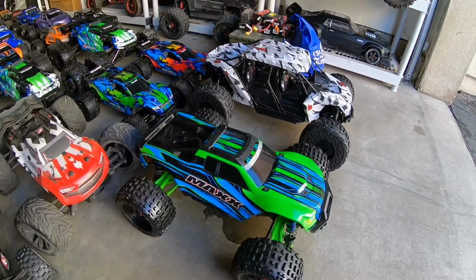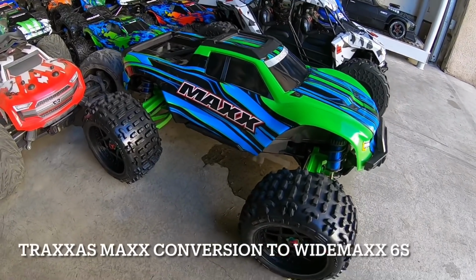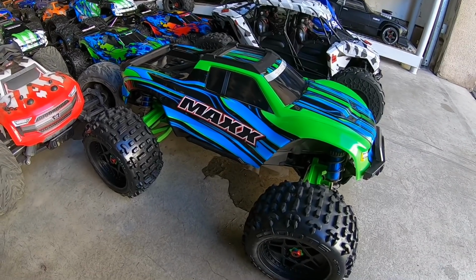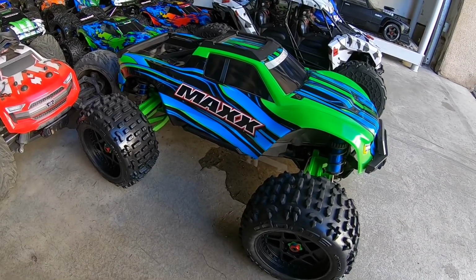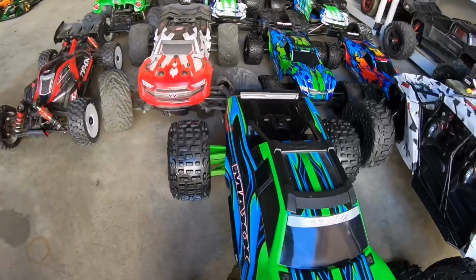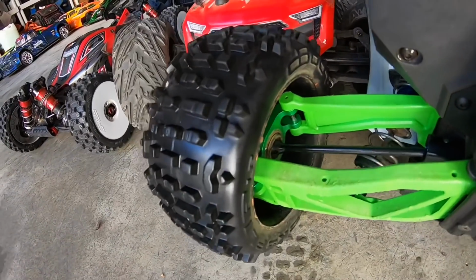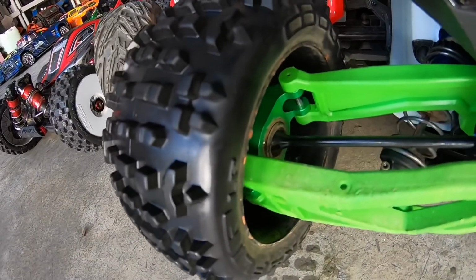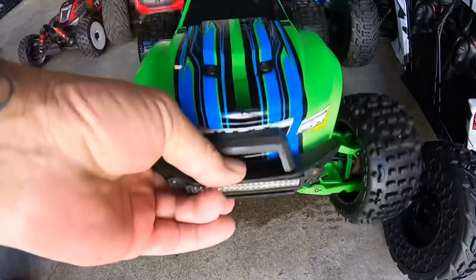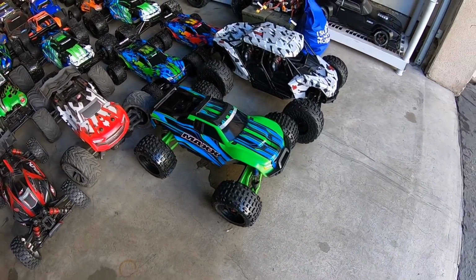Here's my daughter's Max. So hers is on 6S. It's a 6S out of UDR. I took the ESC out of the UDR and threw it in this because her ESC went bad. This is wide Max. She's got a bunch of aluminum upgrades on hers because she was busting off these rear hubs, so I got them in aluminum with the steel CVDs. So she's got a lot more upgrades than I have, but she sends it a lot harder than I do.